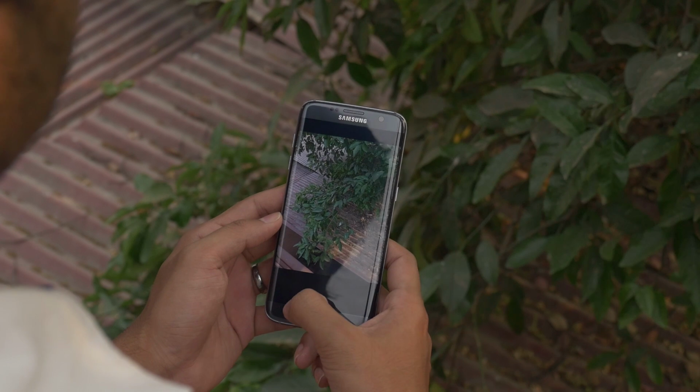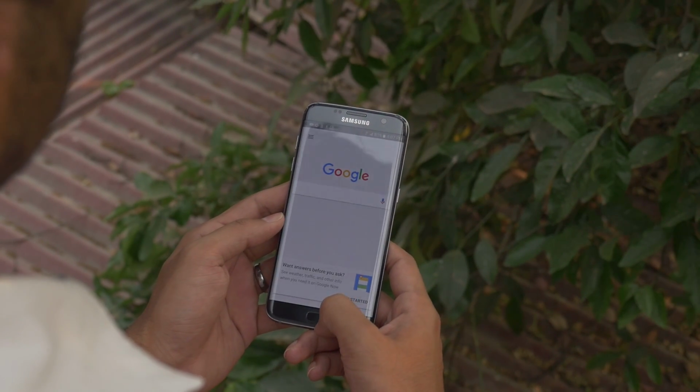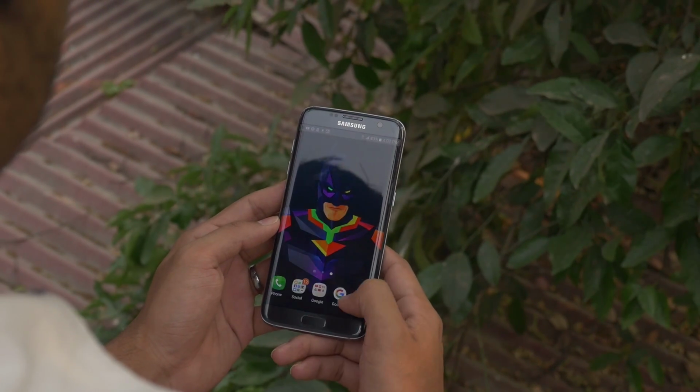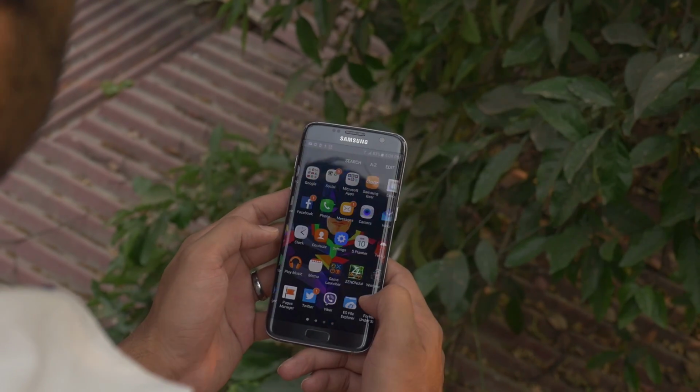And judging by my past experience with Samsung devices, I can confidently say that the S7 Edge has the best RAM management till date. Thanks to its 4GB of RAM, there hasn't been app reloading or anything comparable to aggressive RAM management, common with previous Galaxy devices.